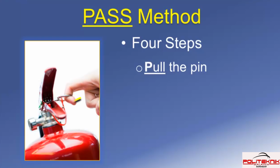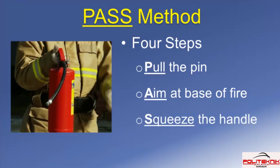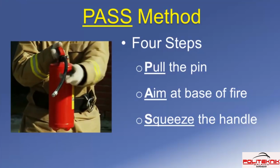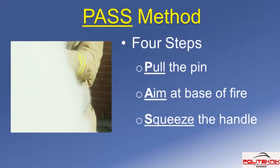And don't worry, the thin plastic band that holds the retainer pin in place on most extinguishers will break relatively easily. The second step is to aim the nozzle or discharge hose at the base of the fire. The idea is to apply the fire extinguishing media towards the material that is burning and not at the flames that may be leaping up high. Step 3 is to squeeze the handle to discharge the fire extinguisher. If you let go of the handle, the discharge will stop, and if you squeeze it again, it will resume.